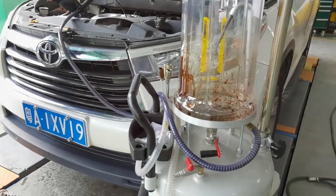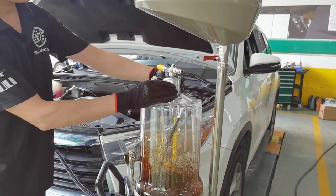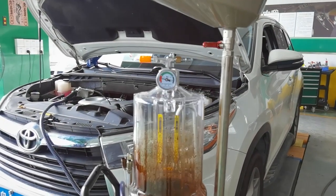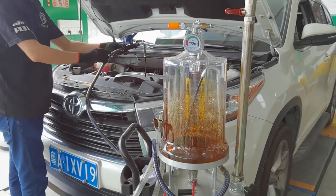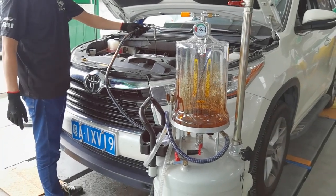Our machine is configured with a high temperature resistance cylinder. It allows the operator to start work without waiting a long time till the engine oil cools down. It keeps everyone safe when handling hot oil and provides a quick service to save time.